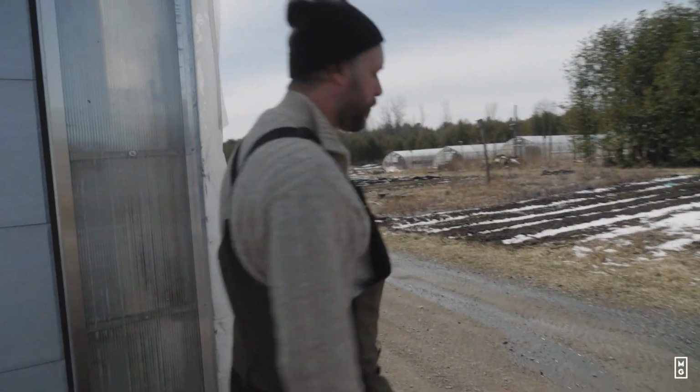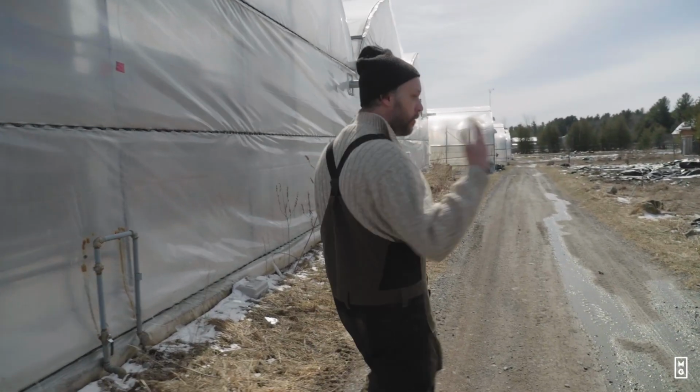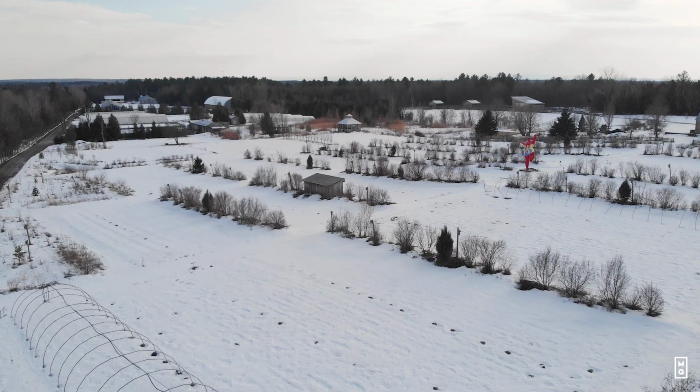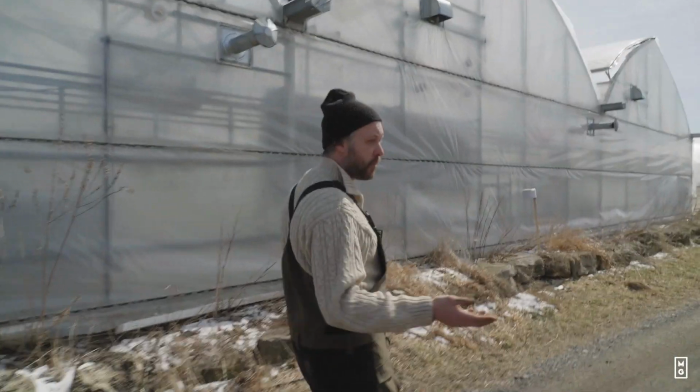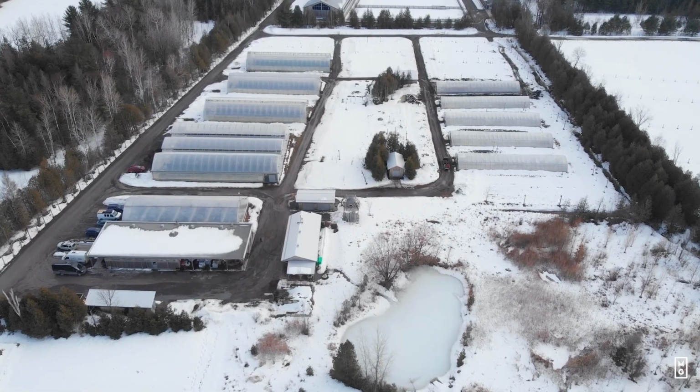And you see here, I farm in Quebec. So Quebec is just north of the Vermont border. It's pretty cold. This is the last week of March here. There's still some snow, the ground is still frozen, and those greenhouses are really what makes it happen.